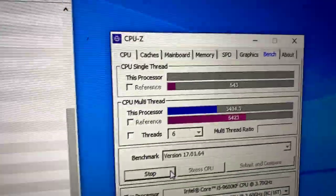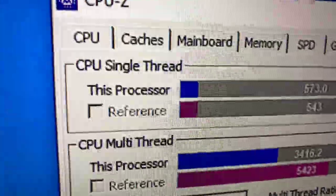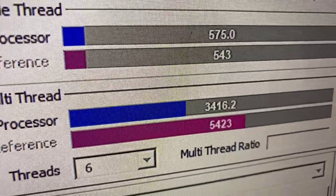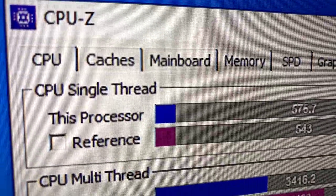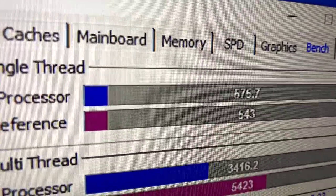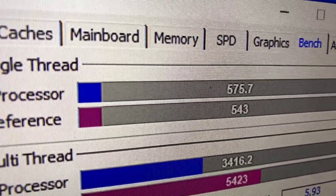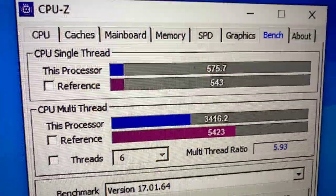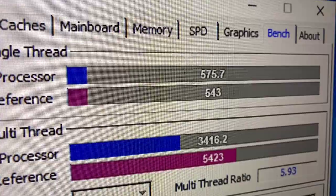Now, like I said, and I'll show you over here, they're at 100% right now because I have it benchmarking each core. And you can see how, obviously, it's got only 6 cores. The 9900K has more, so you can have a lot of different multi-threaded score. But take a look up here at the single thread score of 575 to 543. So as you can see, the 9600K is beating the 9900K after overclocking fairly significantly. Now the 9900K can be overclocked as well. So this is the 9600K beating it out of the box.